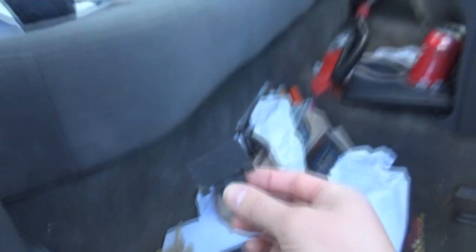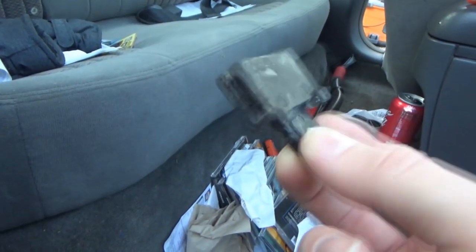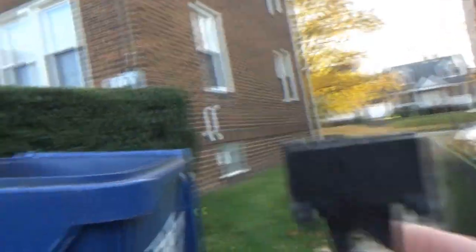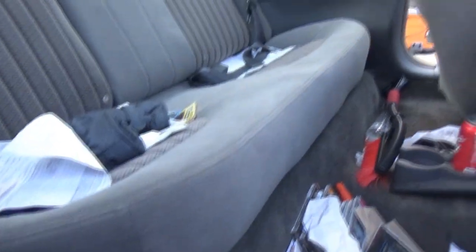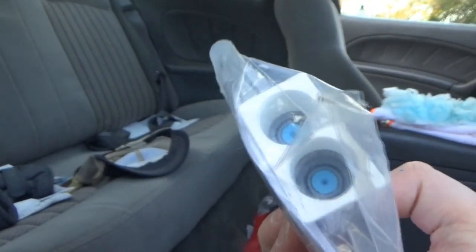What's this? No more receipts. The old window clip. We're not going to reuse that. If I need to do that window again over there, we're going to end up buying some new clips. The sealant for said window clips. This is probably, well, yeah, it's capped. It's probably no good though.